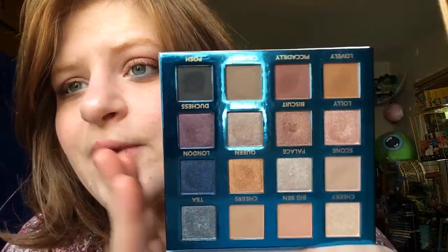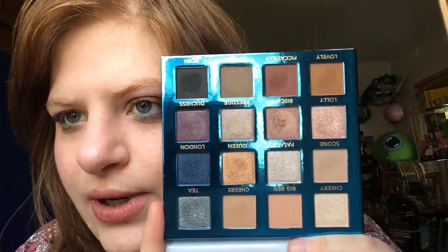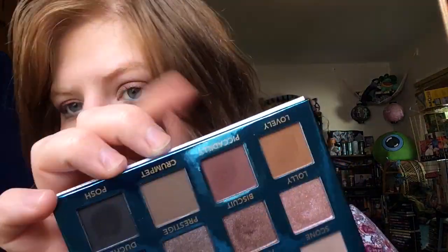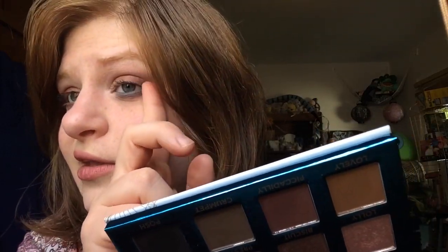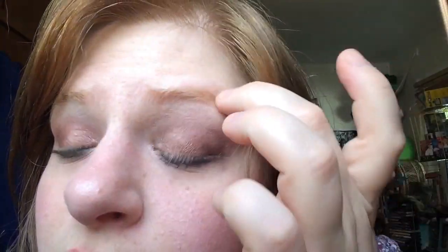So I only have 3 uses. I'm hoping I can get to 10 by my next update. I'm hoping to get to 10 on the other palette too. I'm wearing a little bit of Scone through my crease, and then I built Piccadilly up, I'm not saying that right, on the outer third and through the crease. Then I put Biscuit on the lid, all the way across, even over the Piccadilly shade. Those are the 3 shades I used out of here.